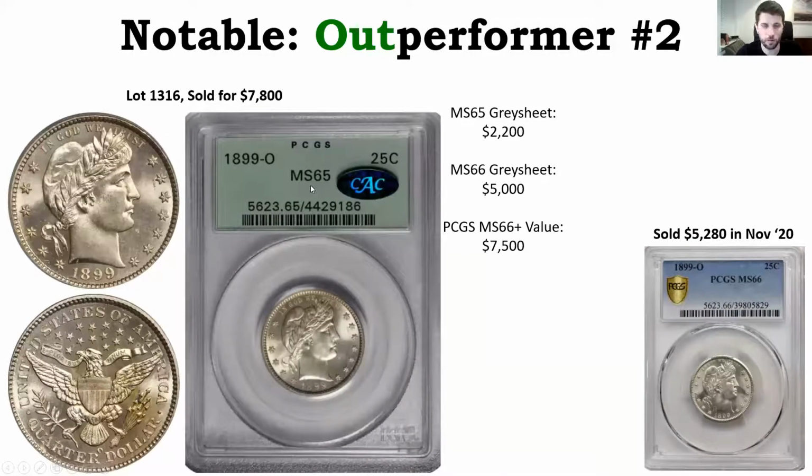Another outperformer of this particular auction was an 1899 Mint State 65 that just absolutely crushed the gray sheet. Sold for $7,800. Gray sheet was $2,200. And you can see it even crushed the next grade higher at 66. I mean, this is just a beautiful coin here. In my opinion, this probably could easily get to a Mint State 66.